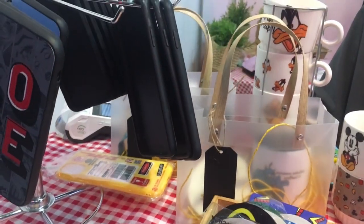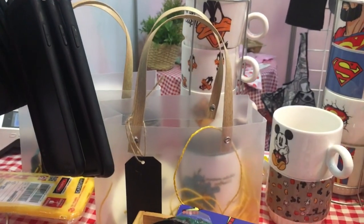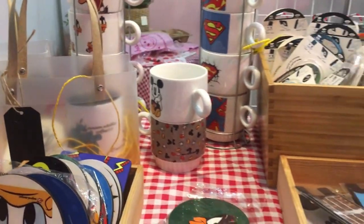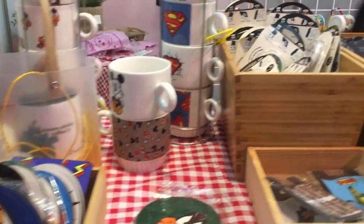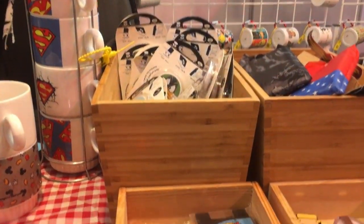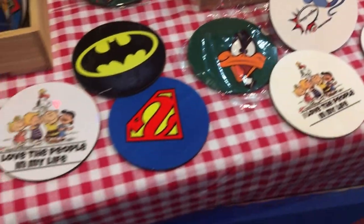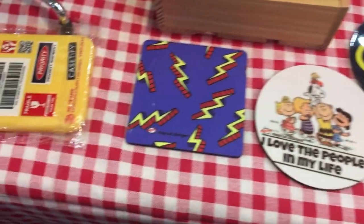I'm here at a very good store. They send printed items. These are some really, really good products that they have for Marvel, DC, Looney Tunes, Disney, all of these characters.